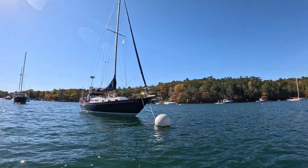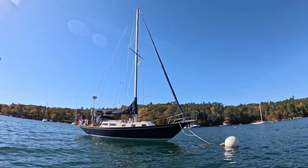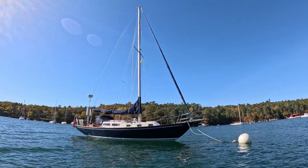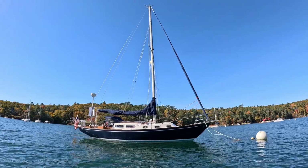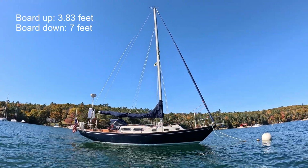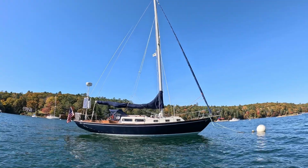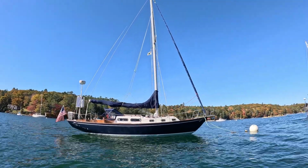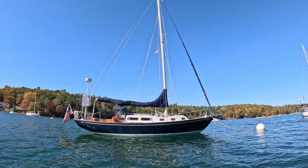There's 4,000 pounds of ballast, so he doesn't really need to use it, but if you need to go upwind, drop that board, and all of a sudden she draws 7 feet, versus like 4 feet with the board up. Nice looking sheer for sure. The sweep of her lines, it's really a beautiful boat, and this boat would be ideal for a small family to do some coastal cruising or beyond.